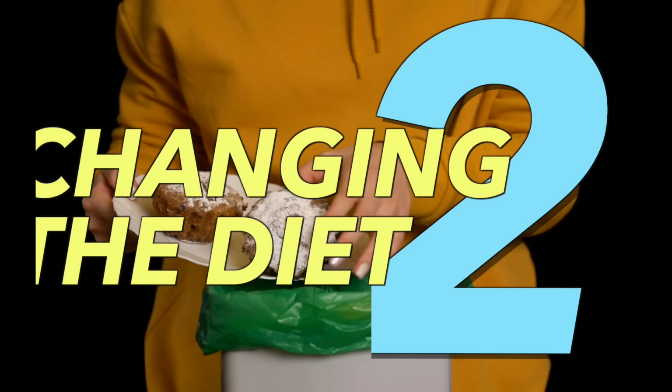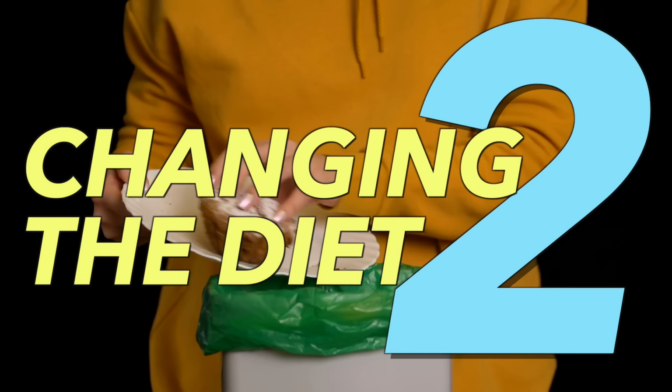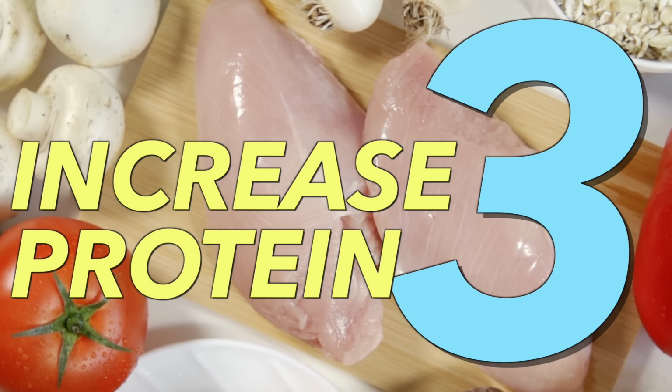So that's intermittent fasting. And then number 2, you want to start changing the diet. You want to start cutting down the carbs, very specifically sugar and starches. If you want a little card cutout that you can put in your wallet to show you what to avoid, I'll put the link down below. Okay, you just print it out, cut it out, put it in your wallet, and now you can see what you should avoid. Number 3, increase your protein.